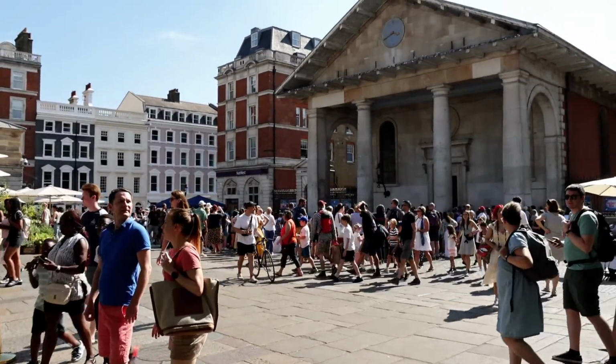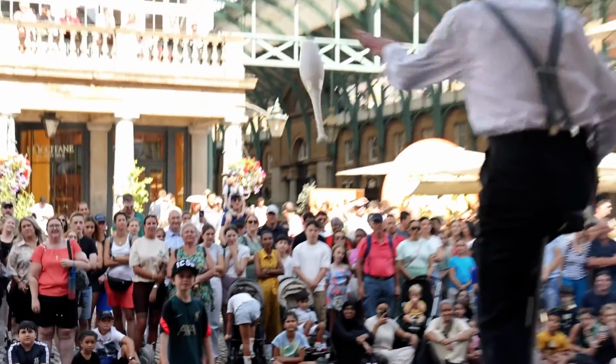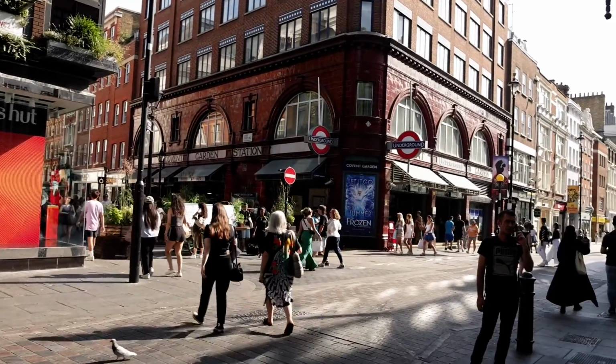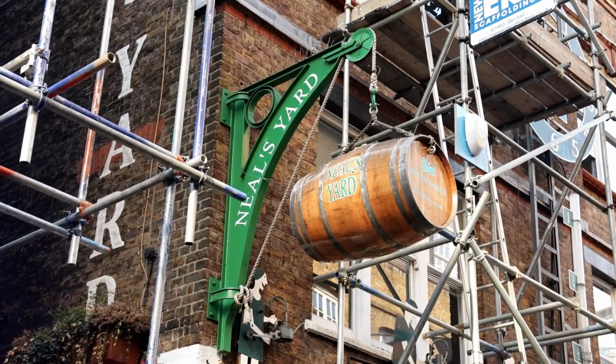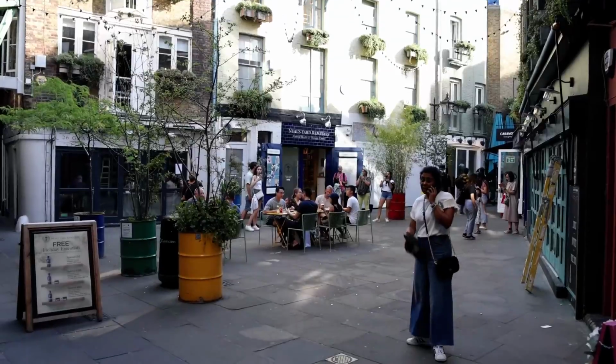A defining feature of Covent Garden is the street performers. You'll see a number of them performing, doing tricks, and entertaining the crowds. One of our favorite parts of Covent Garden is Neal's Yard. Neal's Yard is a small alleyway that opens up to London's prettiest courtyard.